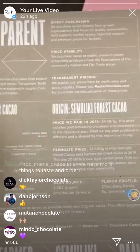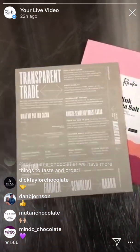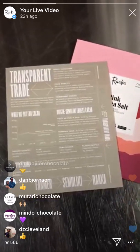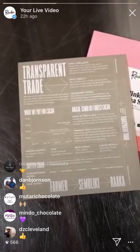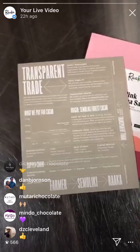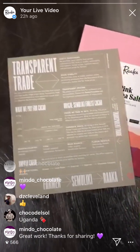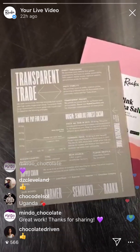We hope you guys find this informative. We really are trying to avoid terms like ethical and things like that because they're really subjective when we're talking about commodity markets and capitalism and all these really heavy subjects. But we wanted to just lay it all plain out there for people to be able to read and digest and make up their minds, and just spread education.